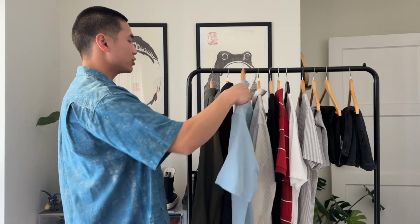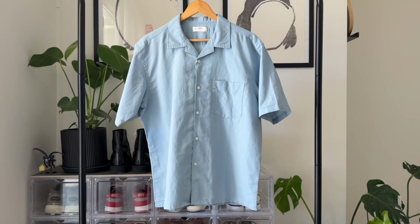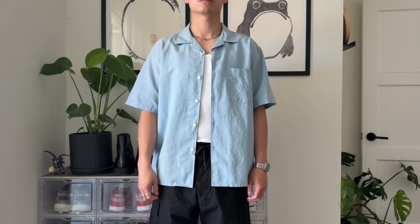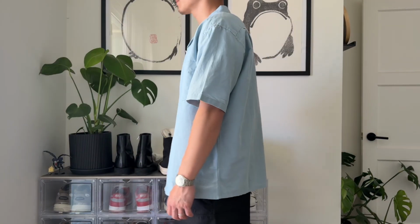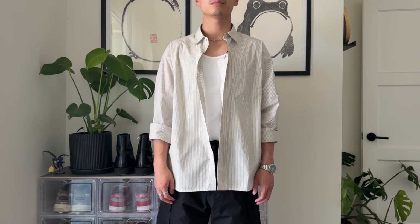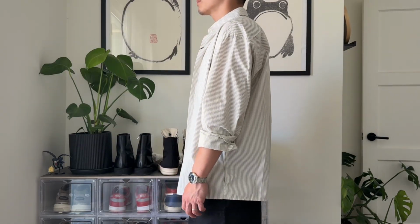But definitely my go-to for dressing during the summer has got to be wearing button-ups. So I got 2 from Uniqlo to check out. The first is this short sleeve linen camp shirt, and the second is this long sleeve broad shirt from the Uniqlo C collection. Both of these have a boxy wide fit, so they're gonna give you a lot of space to move in and not be too constricting. Both of these you can wear with either a t-shirt or a tank top underneath. And both are very lightweight and breathable, so they're gonna keep you cooler during the hotter months.